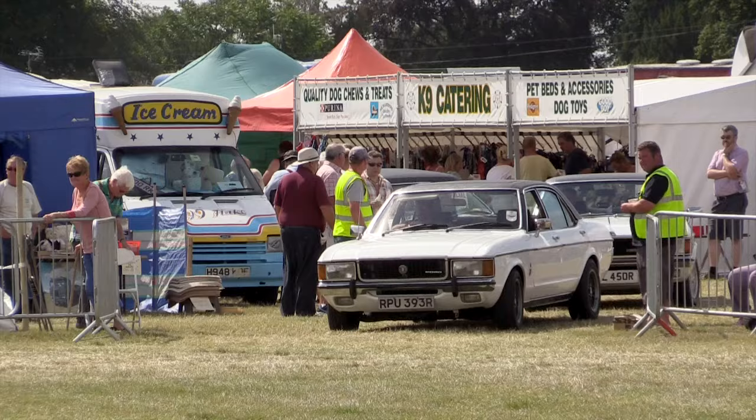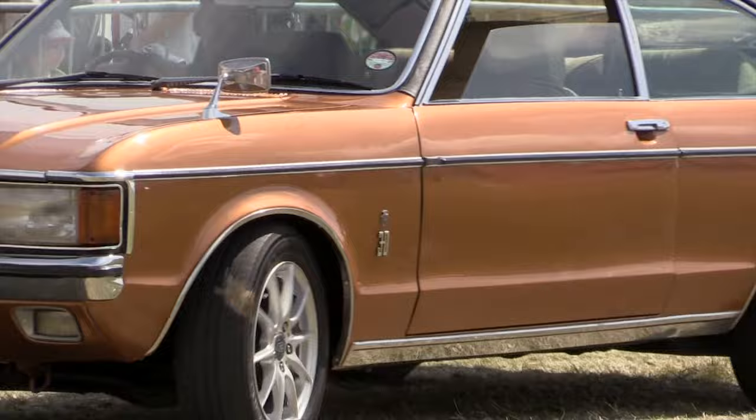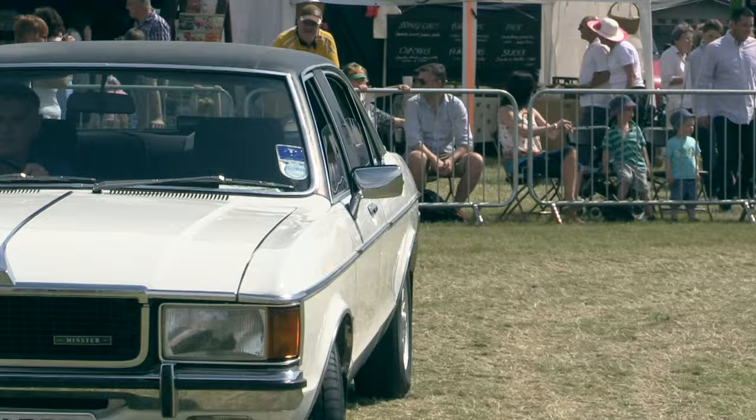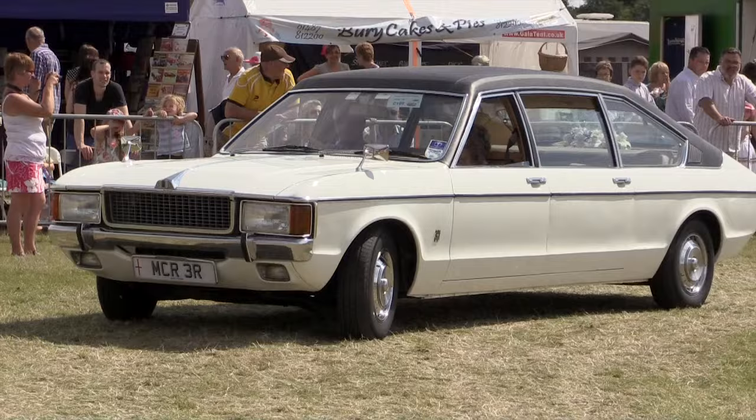The first one coming round is a Granada coupe, Mark 1. It's been recently restored this very last winter. The guy has owned it for 2 years. Here we have a rather special one. This one is a Minster. It's the only one that we know of on the road in the UK. The next one is a limo, a coupe limo. The guy has owned that for in excess of 22 years.